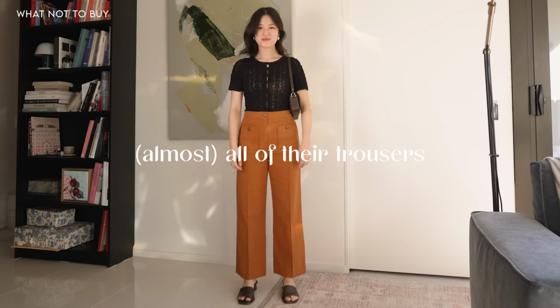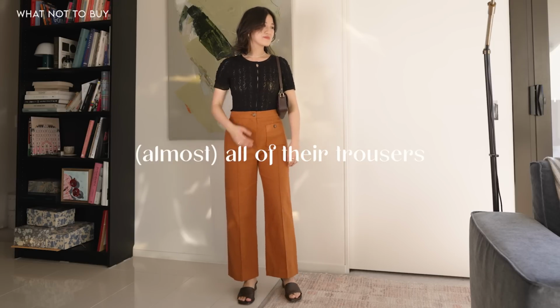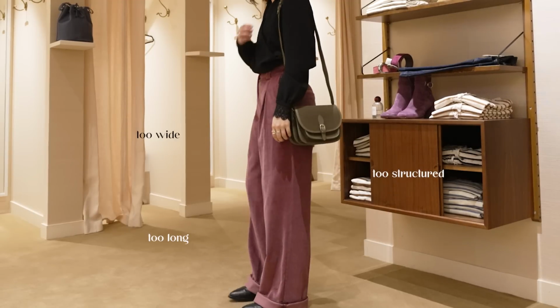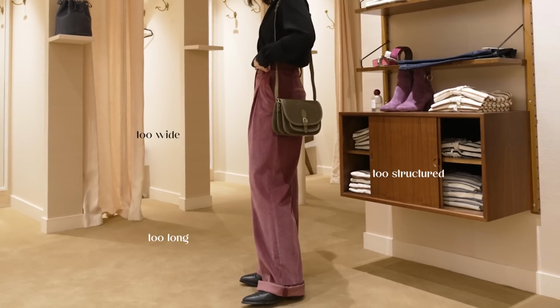The biggest thing not to buy from Sezane if you're petite is their trousers. I've almost given up trying their trousers because they never seem to work out for me. I find most of their styles either aren't high enough in the waist for my preferences, or they're just too overwhelming through the leg and the general shape.